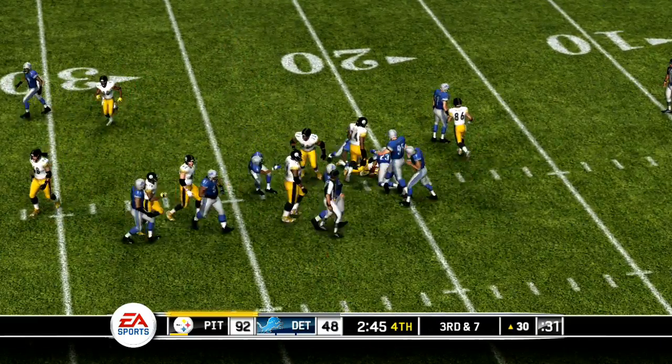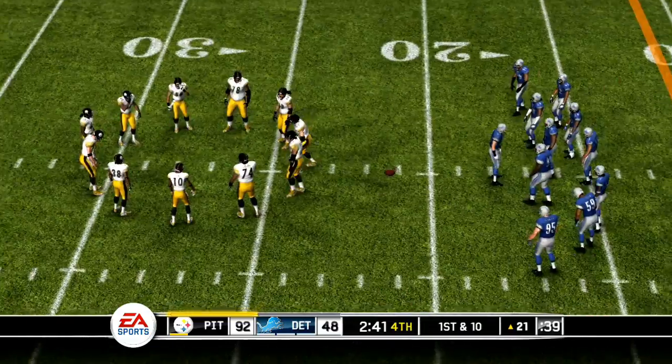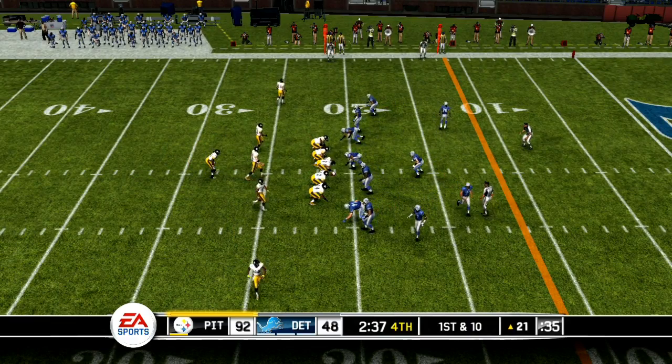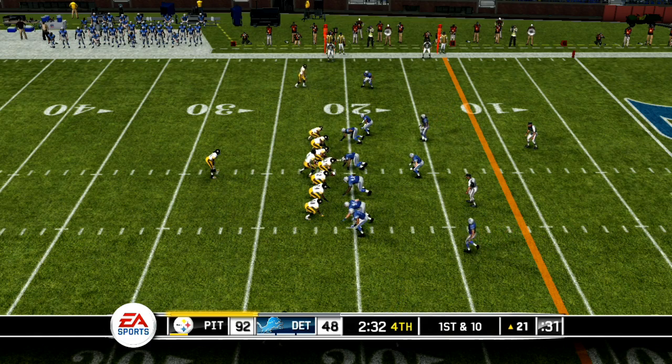Roethlisberger hands it off. Looks like the containment just broke down on that one, and they end up giving up the first. Defense is all about gap control. All you have to do is maintain your one gap. If one guy blows it, you can give up a big play like that.